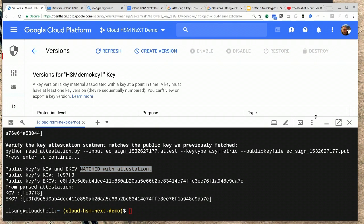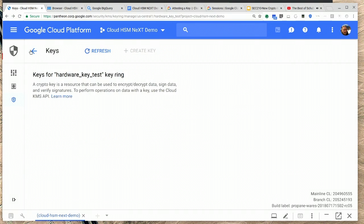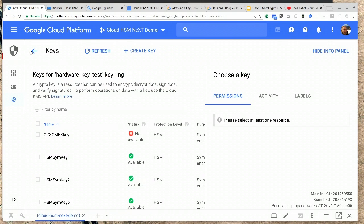Okay, so what we're going to do is first start off back in the KMS console. And remember that when we actually use customer managed encryption keys, we're talking about symmetric keys. So let's go and create a symmetric key here.